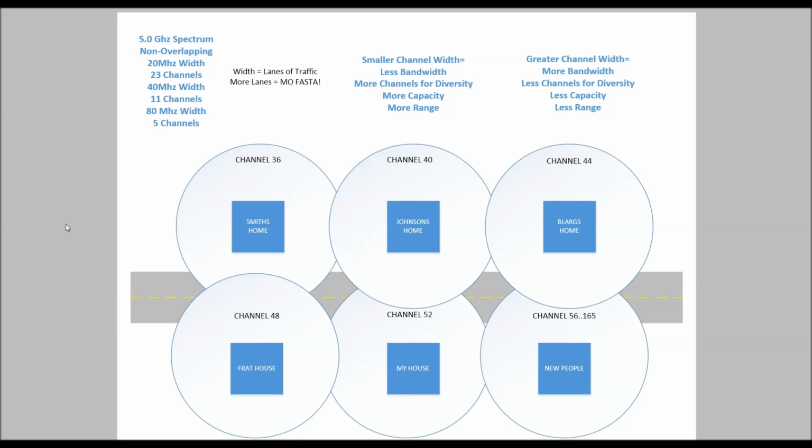So we talk about channel width in the 5 gig spectrum. Okay, width is compared to lanes of traffic, like on a highway. The more lanes you have, the faster you can go. All right. Now, it's not channels. You have to think of it as lanes. The wider the lanes, the more cars that can fit, the more traffic you can shove down that wireless signal at once, and the faster it will respond.